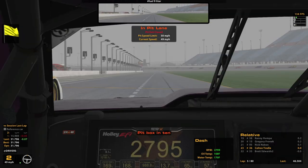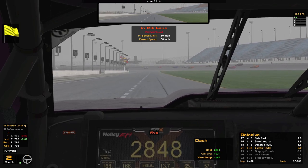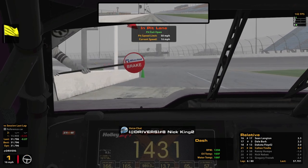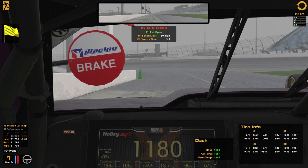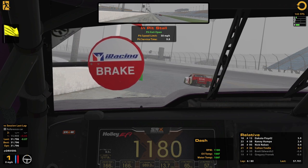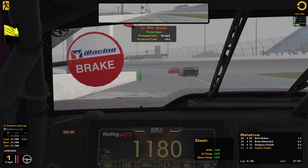The pit box in 10. 5, 3, 2, 1. Yeah, I started in first. I was just trying to avoid the stack up. Yeah, we slid the tires pretty bad, so I'm glad I'm taking the tires here. Still can't quite make it to the end, I don't think.